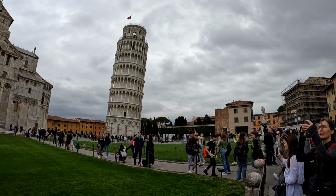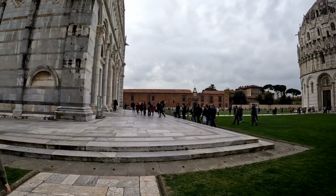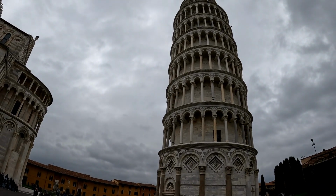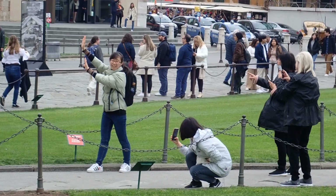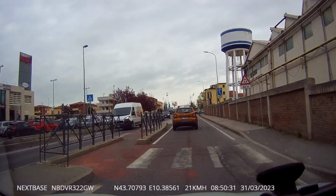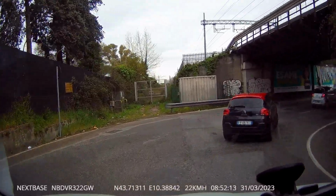Pisa. Now I suspect most people visiting Florence will fly in via the airport in Pisa. The question is, is it worth visiting Pisa itself and its famous Leaning Tower? Now I'm not convinced I would make a special trip to it, having driven there myself. It is an underwhelming and fading industrial town in my view.